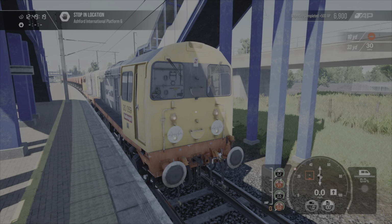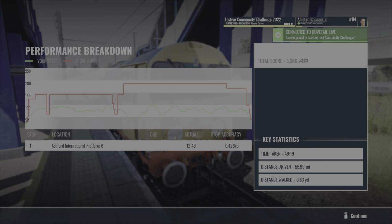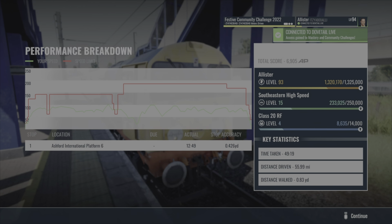And stop. There we are. So that time was 49.19, which currently is second place in Group B. So now all we have left in Group B is the 37, and I was going to include the 66, but it's not a classic.